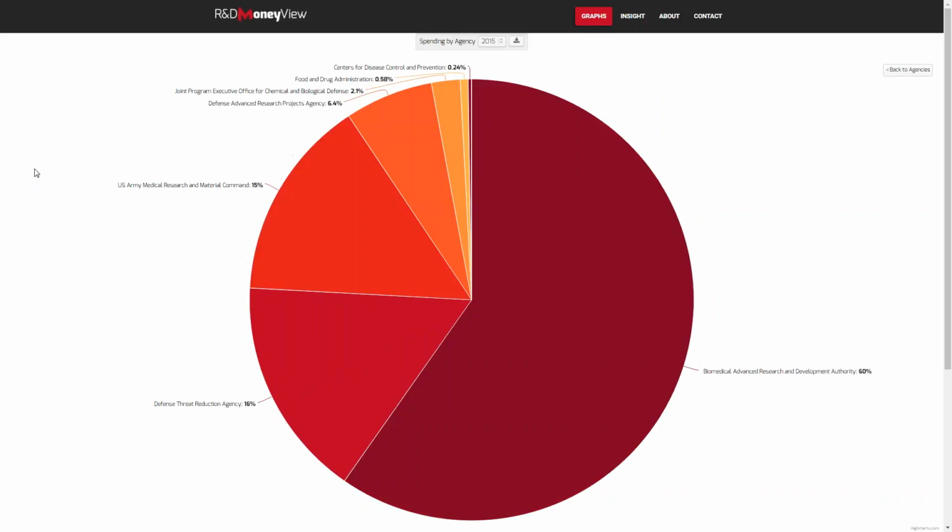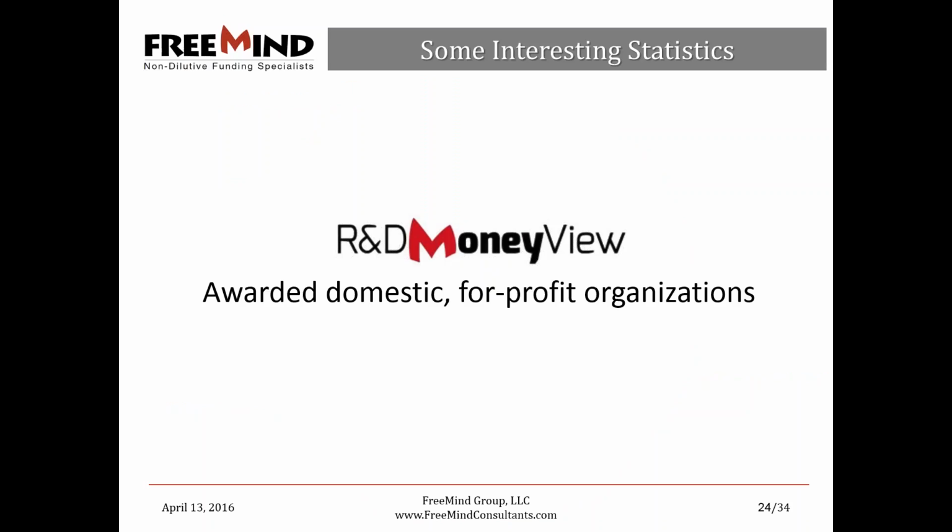And if we take a closer look into the non-NIH related mechanisms, you can see that, first of all, the majority comes from BARDA, but another 15% is from the U.S. Army Medical Research and Materiel Command, and the CDMRPs are indeed included within that percentage, so about 15%. And if we take a look at the numbers, we can see that last year alone, $181 million were awarded to for-profit domestic organizations, so definitely not only academics. And you can see that the numbers are pretty impressive. Okay, so back to the presentation.